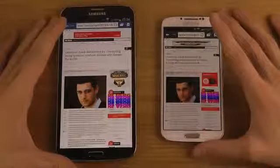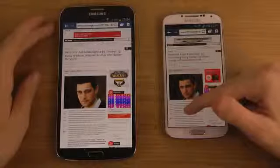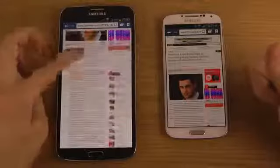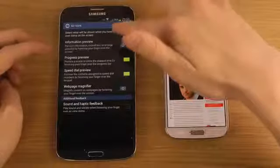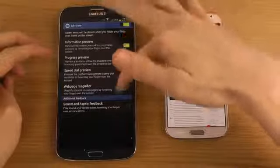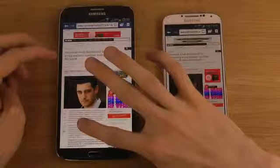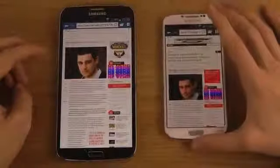So to sum it up, you get some extra features here on the S4, some smart scroll features, and AirView actually did work when I tried it out, as you can see over here. But for some reason, I can't really get it to work here on the Mega, which I'm really not sure why. Maybe if we go into the settings here. Oops, okay, it wasn't really activated. Okay, there we go. Now it works perfectly. So extremely nice now that it fully does work.